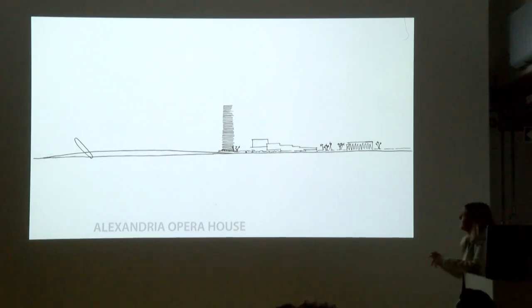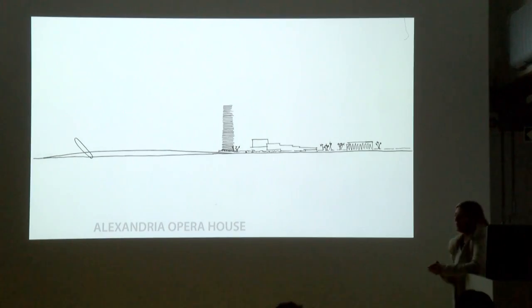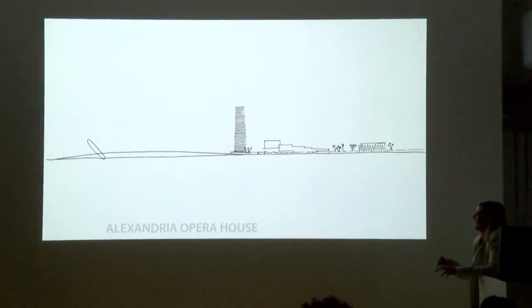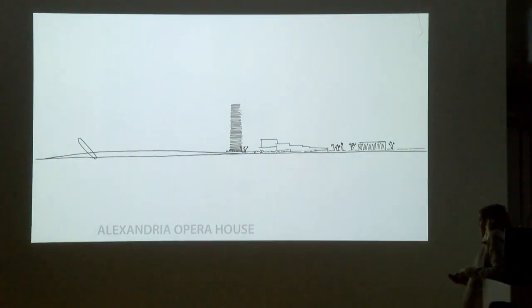Alexandria Opera House, this started as a project that we did in Alexandria, and the site was complicated because it belonged to the Navy, but the client that we were doing it for liked it so much that now they've asked us to do the same, not in Alexandria, but in El Gouna, in another place in Egypt.